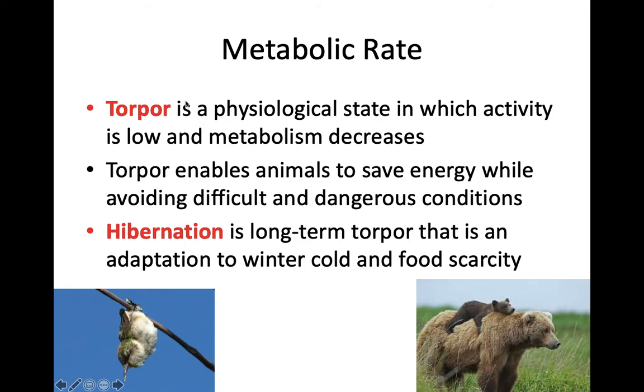Torpor, on the other hand, is a very, very quick version of hibernation. Things like hummingbirds, if they spend a lot of time flying and they're exhausted, can go into a state called torpor, where it's essentially a very quick energy-saving device. It's like a cat nap for these guys, where they go dormant for the most part, same as hibernation, and they lower their metabolic rate to pretty much nothing, and they can recoup a lot of their energy that way. A very interesting little quick way to do that. And hummingbirds are very prone to torpor because they have such a high level of energy consumption, and they actually sleep upside down when they go into torpor, which is really pretty cool.